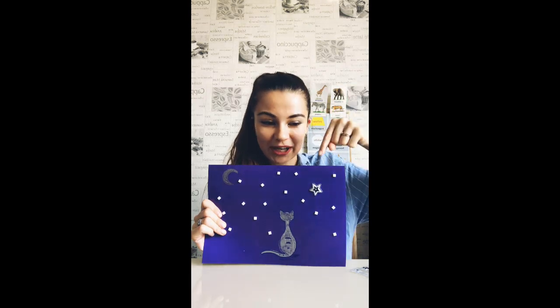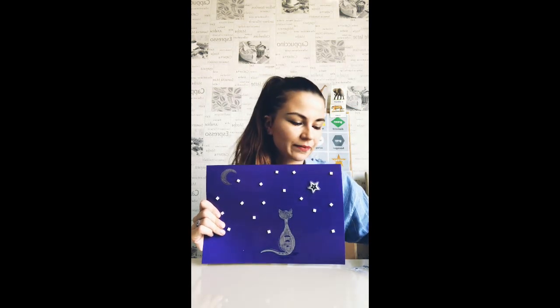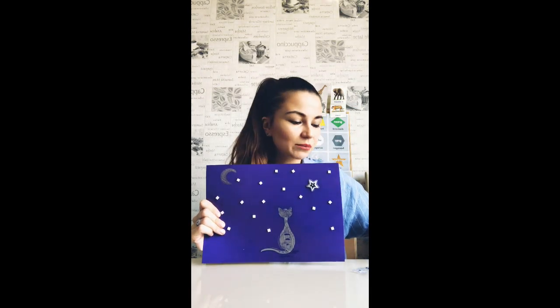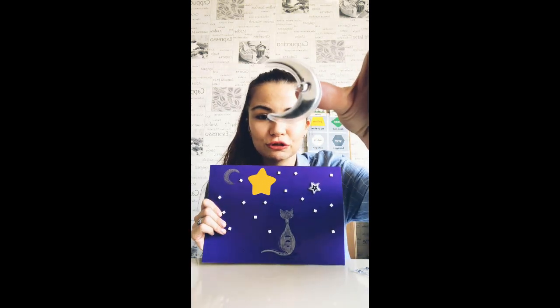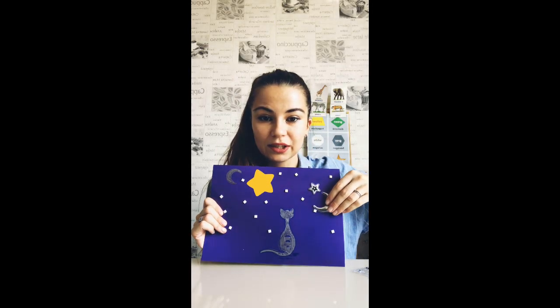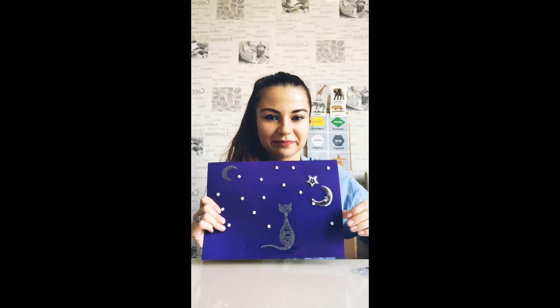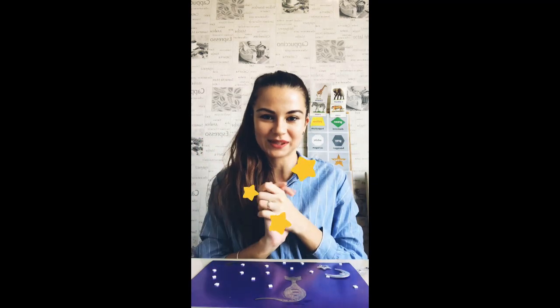But the good thing about this picture is they have to decorate the sky, and they can do it the way they want to. So you let them choose whether they want a moon or a star, and you just place it here in the picture like this. So by the end of the lesson, they are going to have a picture that they designed by themselves.